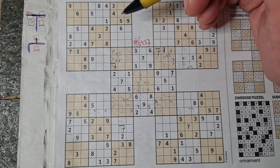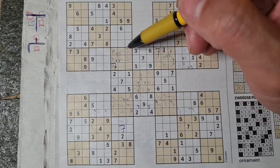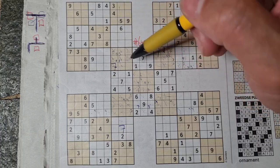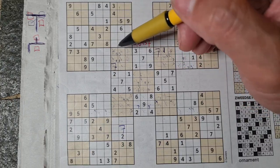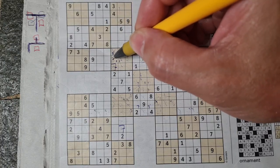Then. Let me see. Five in the third column. Five in this column, so no five in these three boxes. So the five in this big square could be here, could be there.